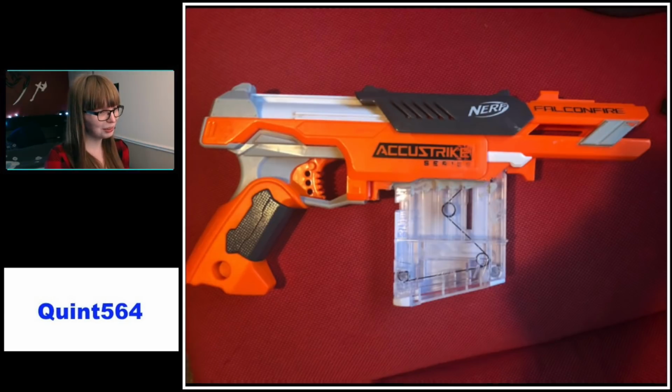This one is by Quint564. So this is my first try at any form of integration. It looked cool, but normal internal mags have a mechanism to stop the dart from just sliding out the front when you push the primer forward, and I couldn't add that. You can see the liquid nails I filled the gaps in with. It was fun and great learning experience, but a meh mod in the end.